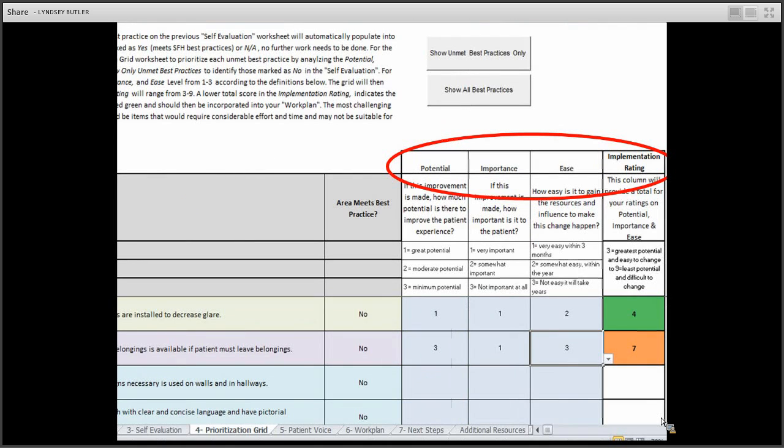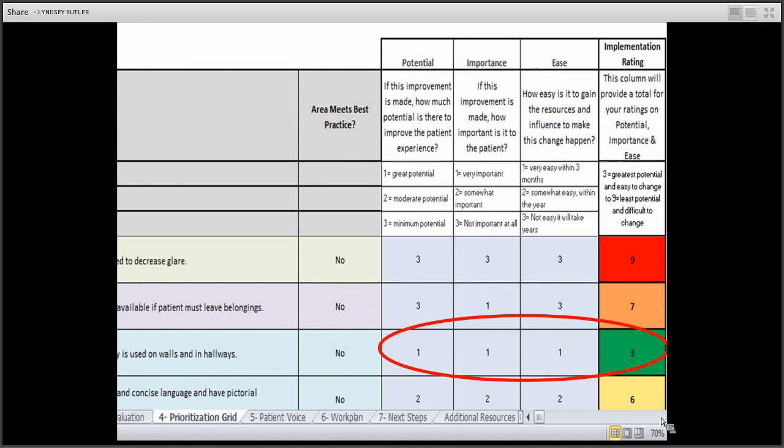As a team, you will determine the potential, importance, and ease of achieving each unmet best practice on a 1 to 3 scale. Once finished, the items with the lowest total are the items most easily achieved with the greatest potential and most importance to the patient population.